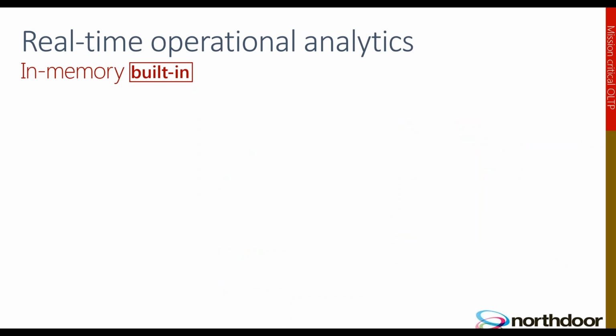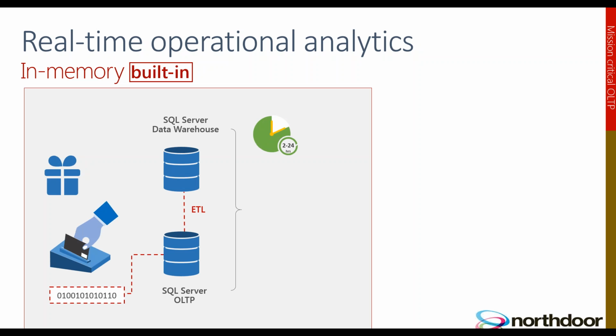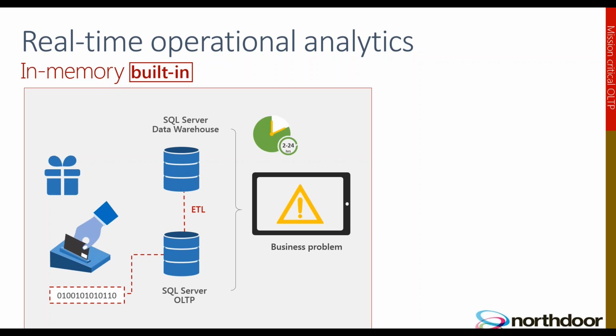Let's take a problem that probably most organizations are trying to tackle today, a real-time operational analytics capability. Let's describe what the process might be. We have a commerce application, and we're taking some transactions through, and we're going to put that into an OLTP SQL Server database. We're probably at this point going to take some of that data through an ETL, extract, transform, and load process, and move that into a SQL Server data warehouse infrastructure. That might take anywhere from 2 to 24 hours, depending on the amount of data and the processing we need to do on that.